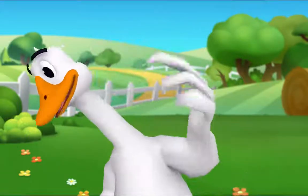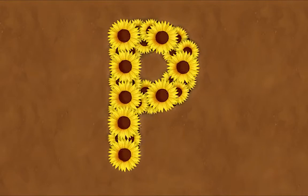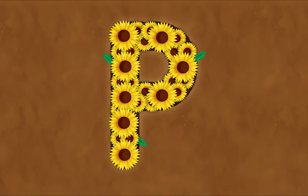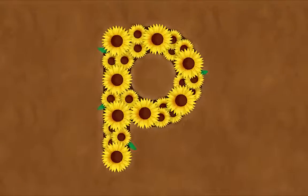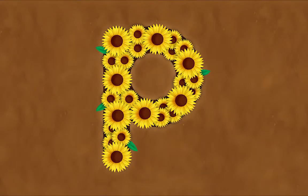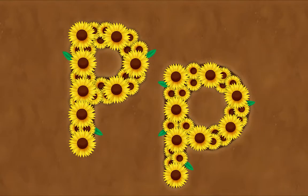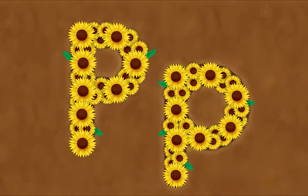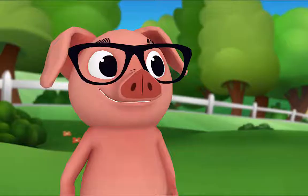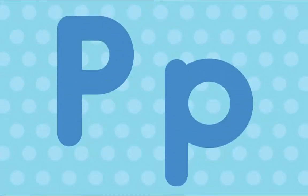Let's look at the letters we made. What's this letter? P. Exactly. Uppercase P. And what's this letter? P. That's right. Lowercase P. Nice job. Wow! Cool! Nice work, everybody. Thank you, Mr. Goose! P!